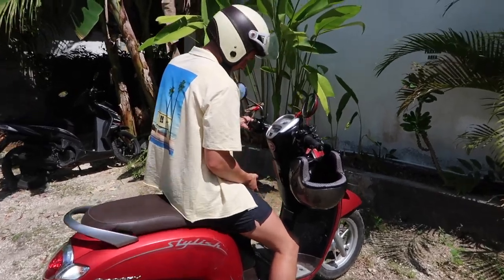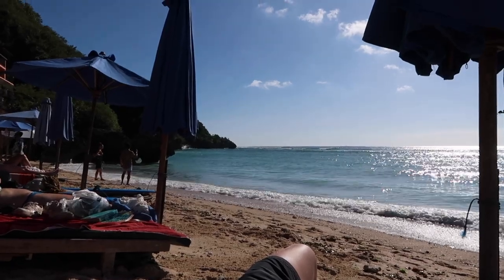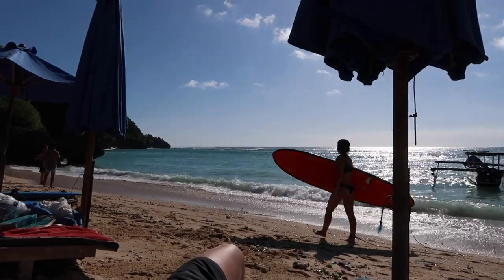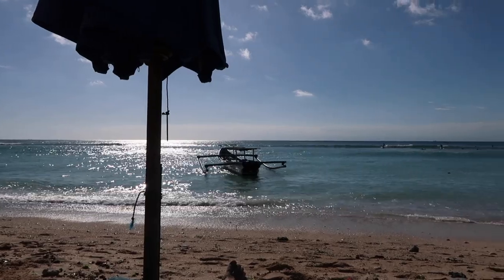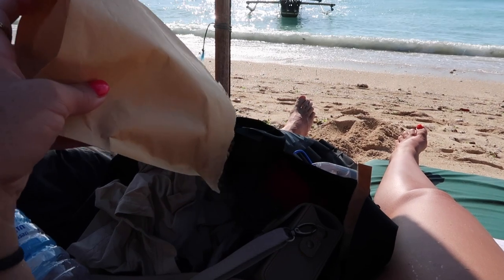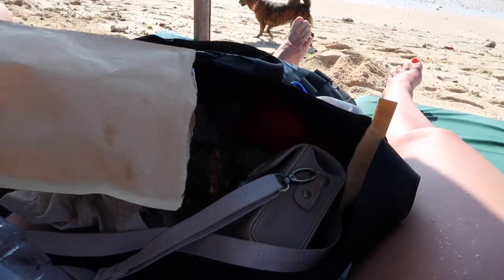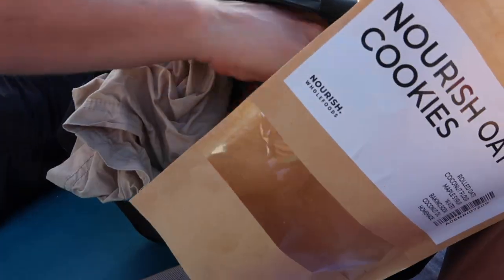We're at Thomas Beach now, which is kind of the same. The sand is a bit whiter and the sea is less seaweedy. So it's absolutely lovely. Got a nice boat floating away in the background. Also, I bought some cookies. Oh no. Well, I did buy some cookies. Right, throw them back. They'll just have an extra hint of sea salt.